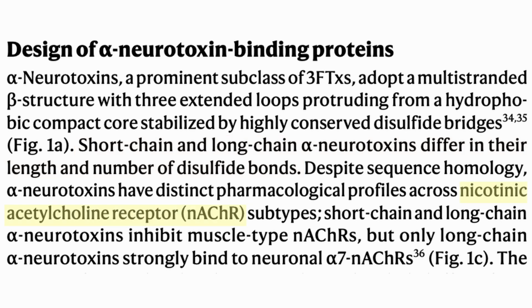They both bind to types of nicotinic acetylcholine receptors, or nAChRs, but despite their structural similarities, they have different pharmacological effects. The goal here is to be able to neutralize both types of alpha neurotoxins for a solid therapeutic effect.